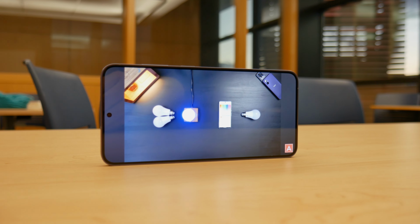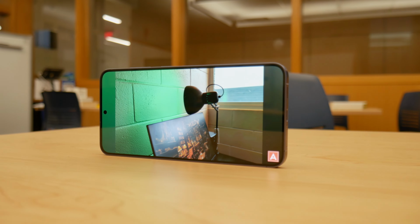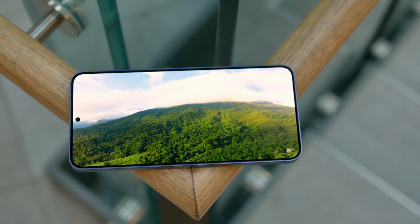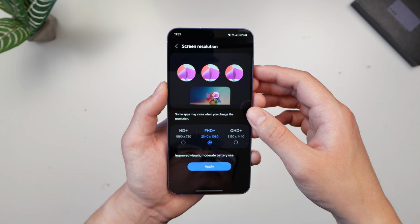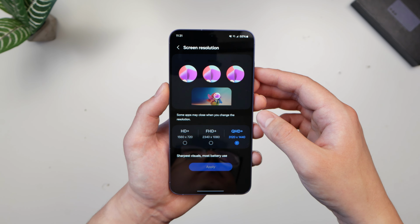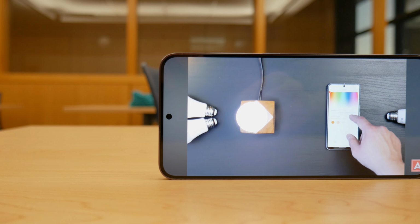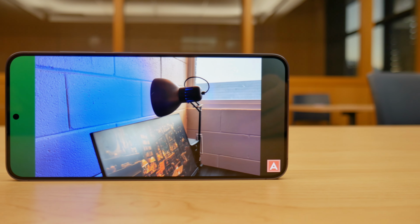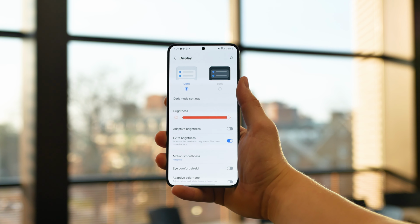Back to the screen, this panel is 120 Hz OLED and 6.7 inches in size. And the resolution with the S24 Plus is actually back up to Quad HD Plus instead of 1080p Plus, which is great to see. The phone is running at Full HD Plus out of the box though, so make sure to change that to take advantage of all the pixels in this phone's screen. The quality of the pixels in this screen is stellar too, with excellent colors and contrast, plus a max brightness of 2600 nits. That's very bright, so whether it's indoors or outdoors, you get great looking visuals with this phone.